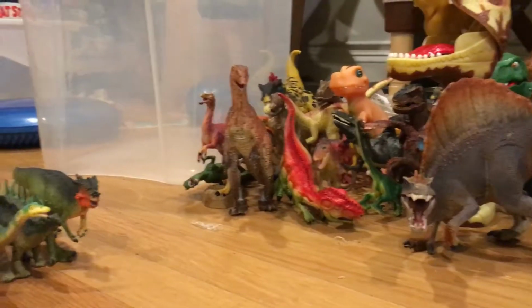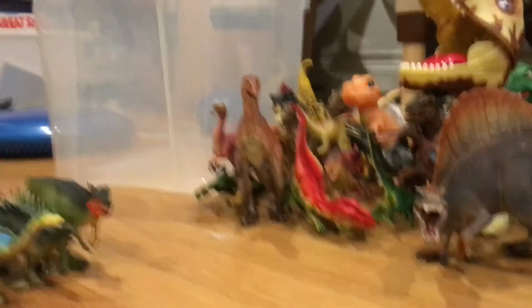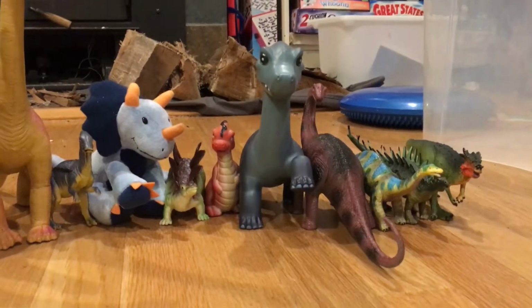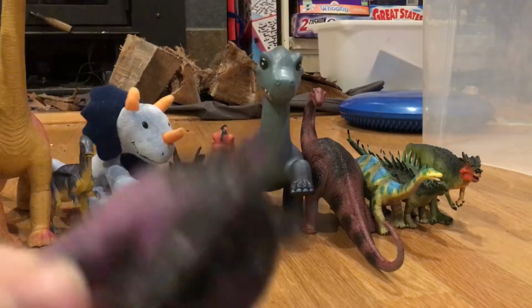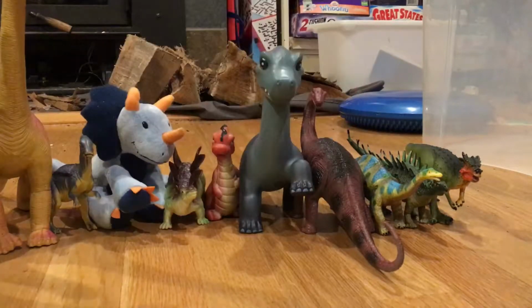And to let you know, these are not all carnivores, some are omnivores. The omnivores count in there. They look more carnivore rather than herbivore. Here we have a Stegosaurus.